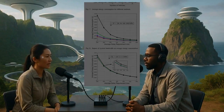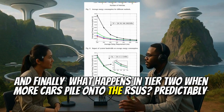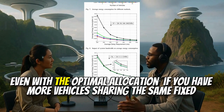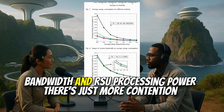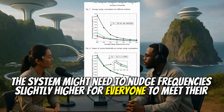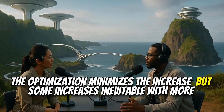Makes sense. And finally, what happens in Tier 2 when more cars pile onto the RSUs? Predictably, the average energy consumption goes up as the number of NVs competing for RSU resources increases. Even with the optimal allocation, if you have more vehicles sharing the same fixed bandwidth and RSU processing power, there's just more contention. The system might need to nudge frequencies slightly higher for everyone to meet their deadlines. The optimization minimizes the increase, but some increase is inevitable with more competition.